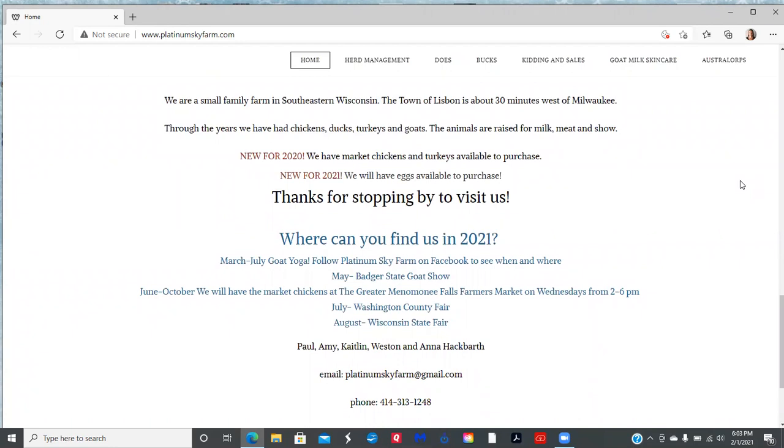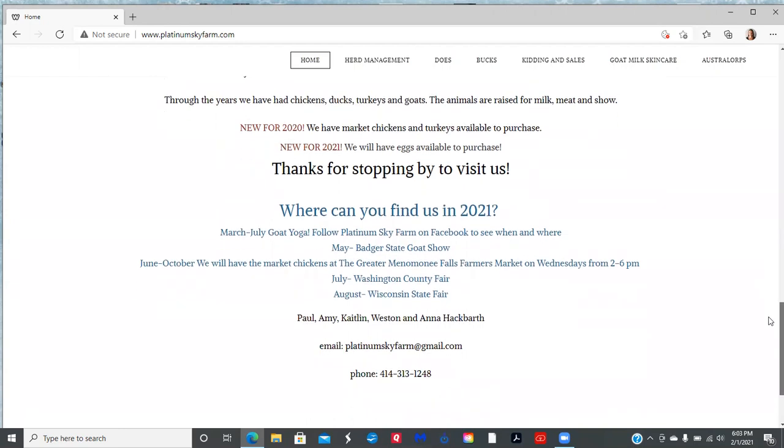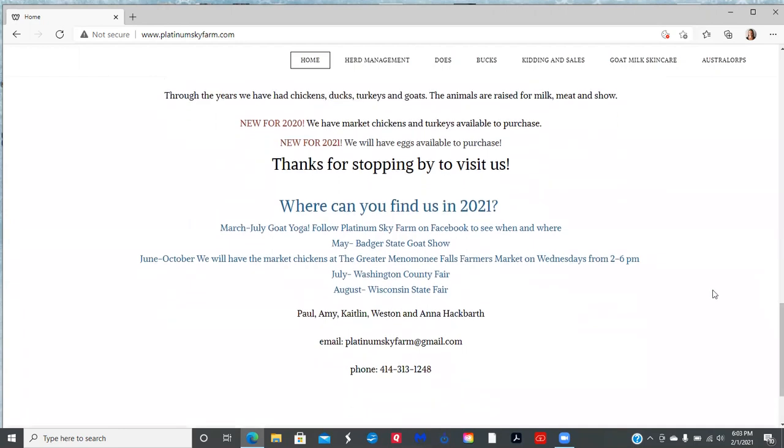We are expanding our poultry and chicken operation. The farmers market folks have been begging us to do eggs, so we're hoping we can deliver on that this year. The goats, unfortunately, we are in Wisconsin, so we cannot sell milk or milk products. We're not a licensed dairy, but we do use our milk to make goat milk soap, and we sell other goat milk products, which we'll talk about in a little bit, at the farmers market as well. So that's an income source for us.